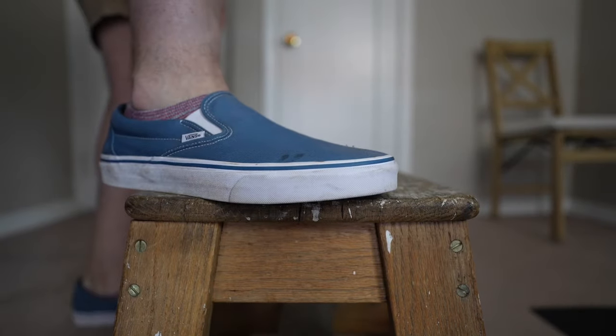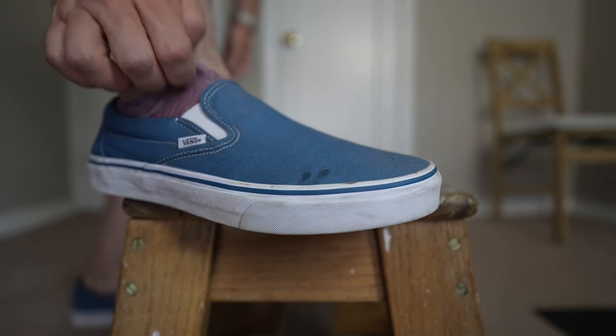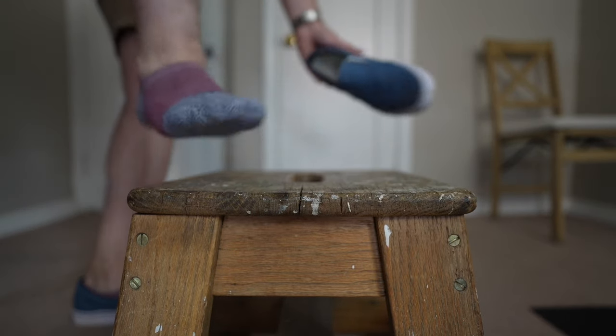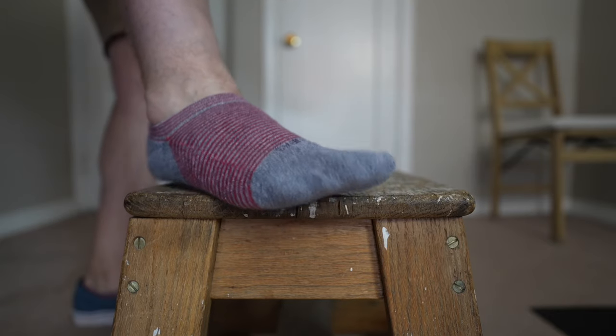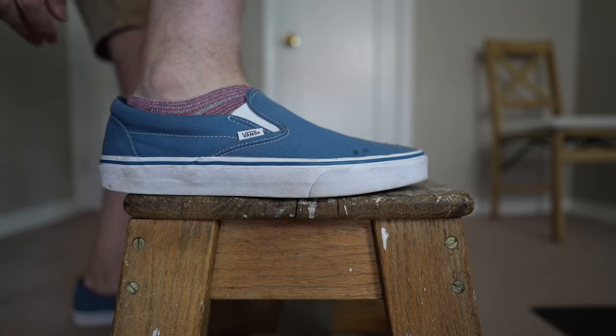Now for item number 7 in your summer stylish wardrobe, socks. No-show socks like this are going to be great. Notice you can barely see them. They pretty much look like ballerina socks. If I take my foot off, there you go, the little footy ballerina socks. These are gonna be great in a pair of shoes like these Vans slip-ons that I'm wearing.